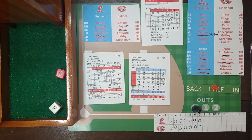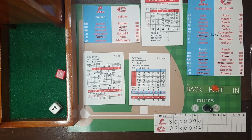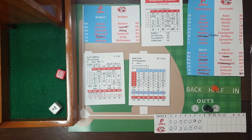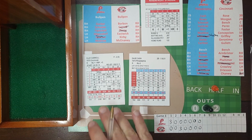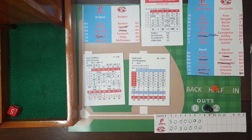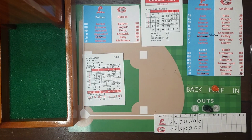Harmon runs at a 3. Well, first of all, there's a flat center. Harmon runs at a 3, but Geronimo's a -1 arm, so it's a 2. So if we roll higher than 2, he will be doubled off trying to get back to first. And he is, so double play.